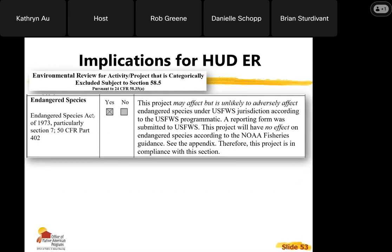So in this case, I wrote out both the finding for U.S. Fish and Wildlife Service Programmatic and the NOAA fisheries guidance. So make sure if you're in Alaska that you comply with both of them, or that you consider both agencies in your Section 7 process.